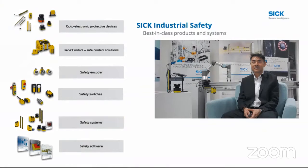Yeah, if you are not convinced, let me run you through the SIG safety portfolio quickly. We have our optoelectronic protective devices that are efficient for hazardous point of protection, access protection, and hazardous area protection. Examples: safety light curtains, switches, camera systems, laser scanners, and radar.